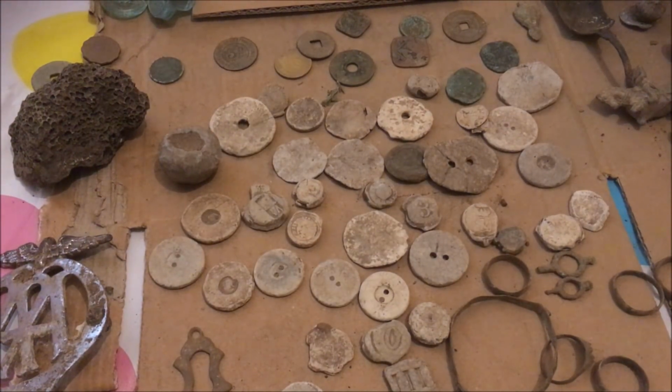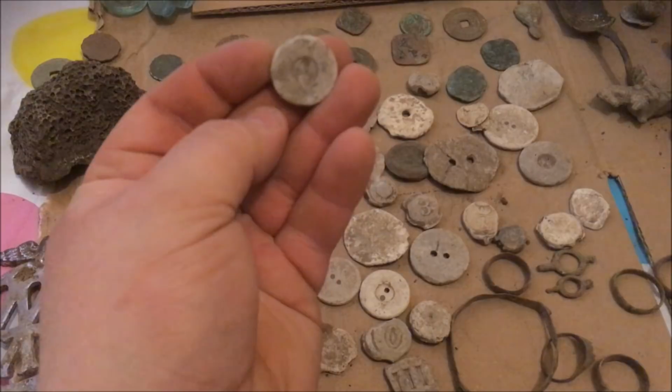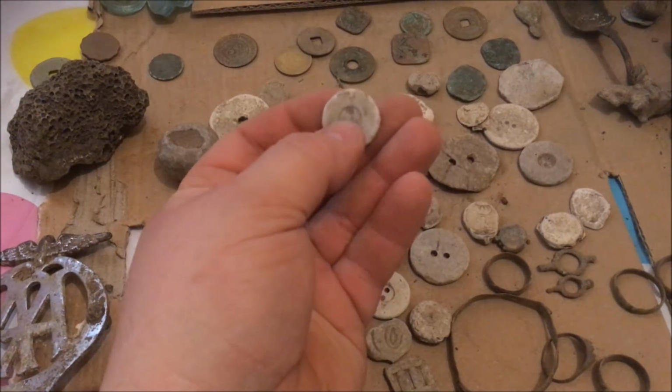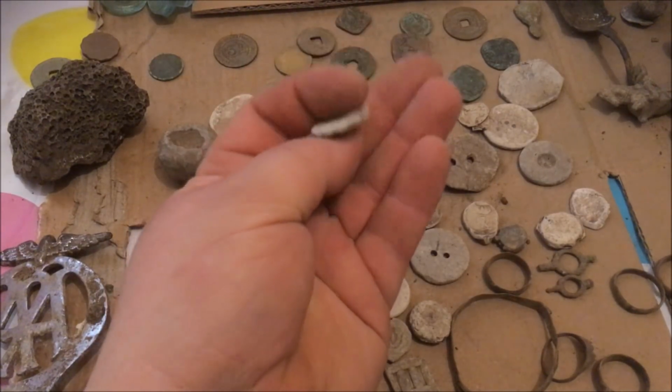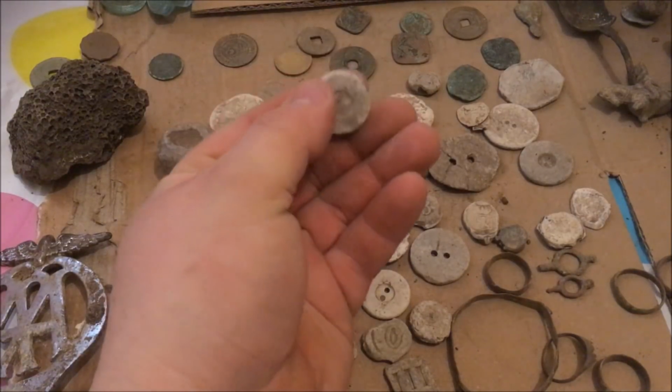Well guys, we're going to do the relics now, and I thought I'd come and show you some of the most common relics in metal detecting. This is one of them here. This is one of the most common you'll find. It's a dress weight which would have been sewn into a dress. Some people say they're lead buttons, but it can be used as either, a button or a dress weight.